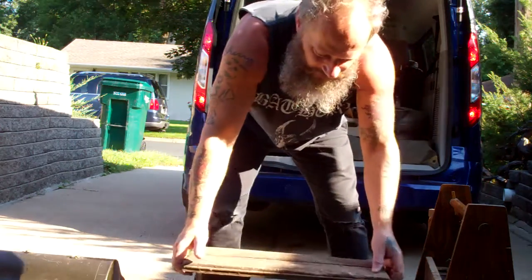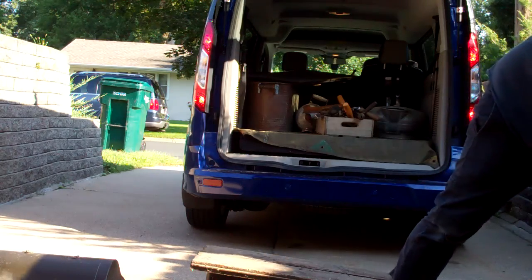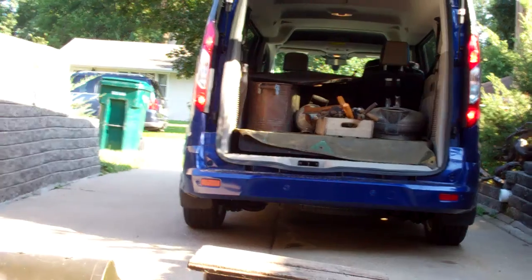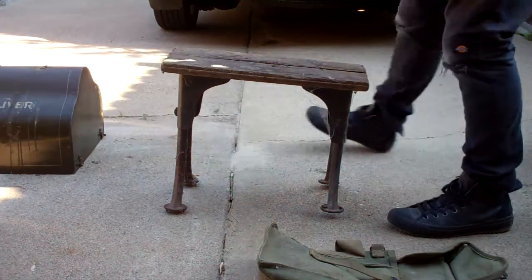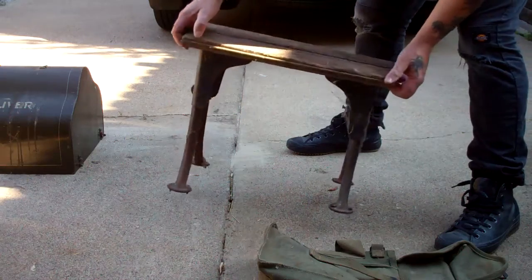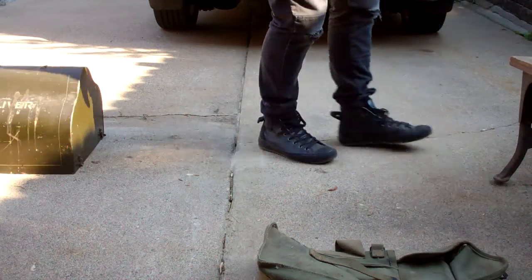A primitive little bench footstool. Found it out by the shed. Cast iron legs. Let's see if we get a better shot. We're going to have to shoot down. I think we'll just do that. Old patinaed wood, couple screws hanging out of the bottom, whatever the case. Still an interesting piece. Kind of got that in on the pile.